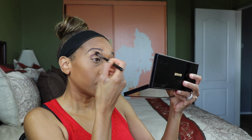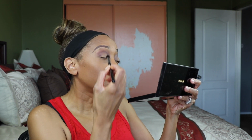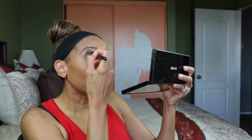Just layer the colors here. Seems a little patchy going on, but I've noticed that in a couple of her palettes, how patchy sometimes the colors go on or layer on top of each other. And this brown looks like a brown in her other palettes as well. So we're just going to keep building that brown up. And you've definitely got to blend it out for sure.